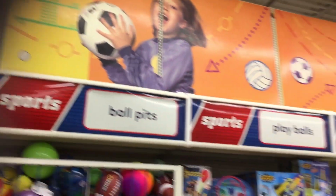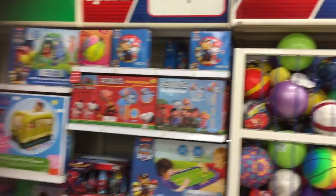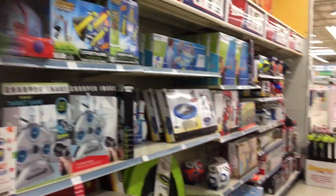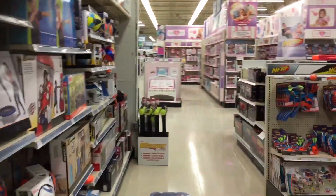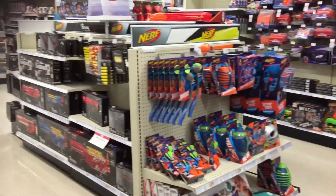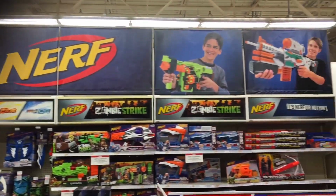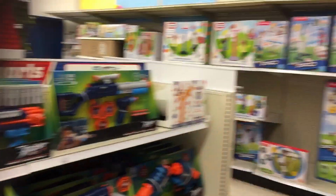Yeah, all this stuff is exactly the same. Exactly the same as 20 years ago. Same exact spots and everything. The ball pits, trampolines. It's crazy. But yeah, still cool displays. Cool signage.